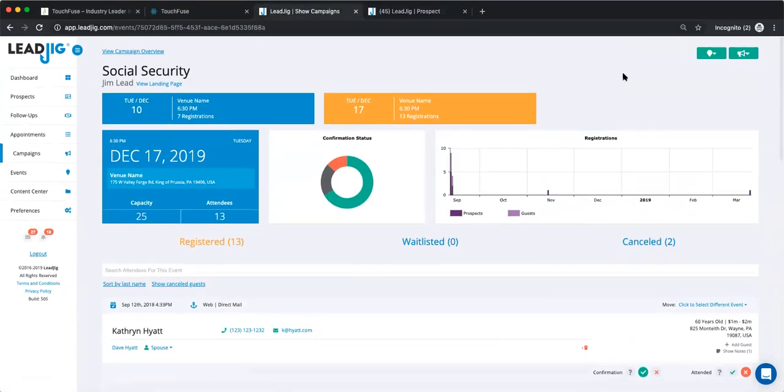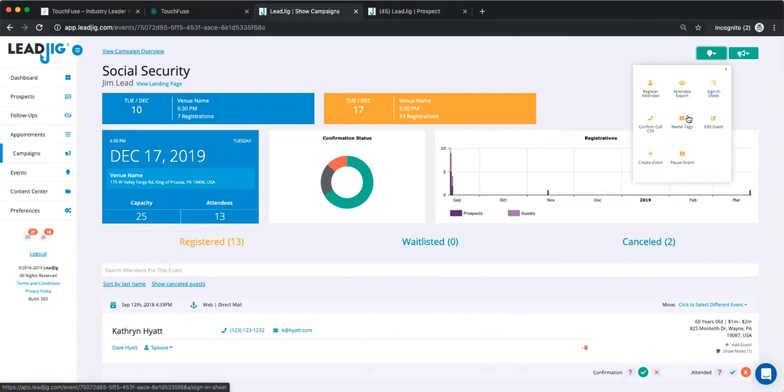So back to our event page, a couple little things here in the top right, but this is from a lot of the feedback that we get from advisors and implement here. Sign-in sheets, name tags, we can pause attendance, we can manually register people. If you get an overwhelming response rate, which is obviously a good problem to have, you can create overflow events here, and our operators and the landing page will automatically add those events as options for attendees to register for.